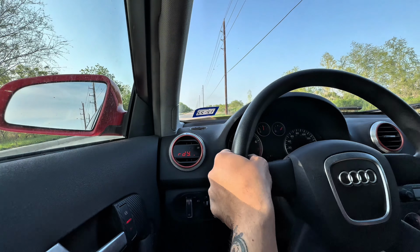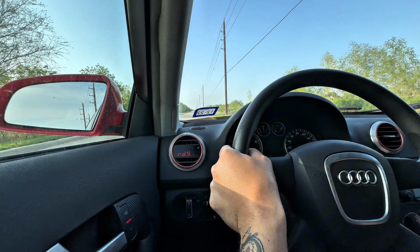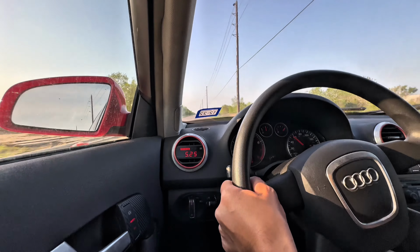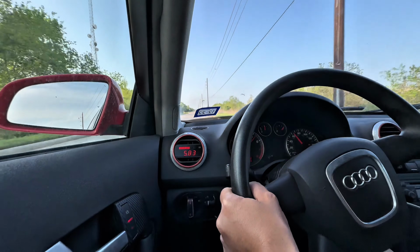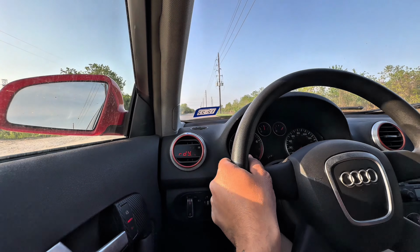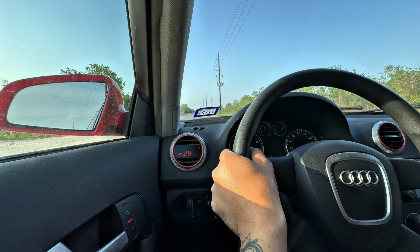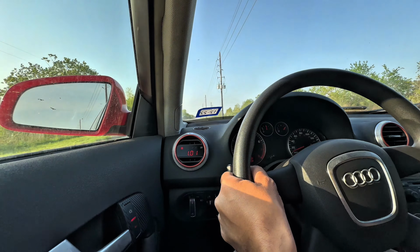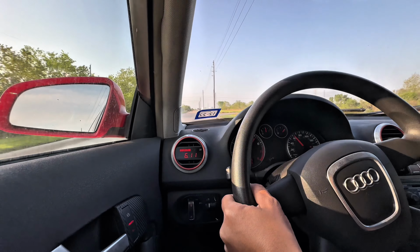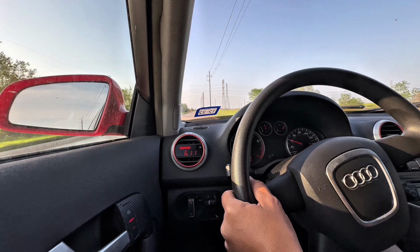Alright, so this is going to be the second run. Ready to start logging. Ooh. There you go, 5.83. Let's do it again. This time I'm going to do it with the two-step. That was way too slow. I'm guessing the two-step is too much.